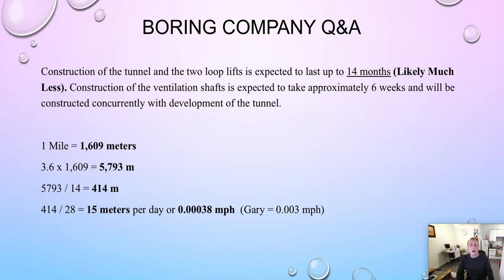Okay, so construction of the tunnel and the 2 loop lifts is expected to last up to 14 months. This is the key bit here: likely much less. Very interesting that they would put that in there. Construction of the ventilation shafts is expected to take approximately 6 weeks and will be constructed concurrently with development of the tunnel. So just a bit of maths here for you.